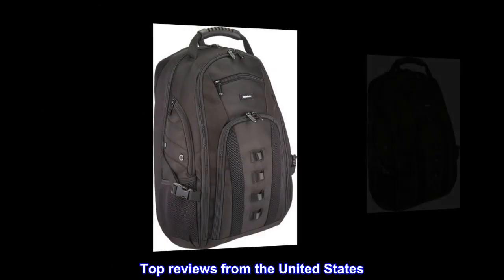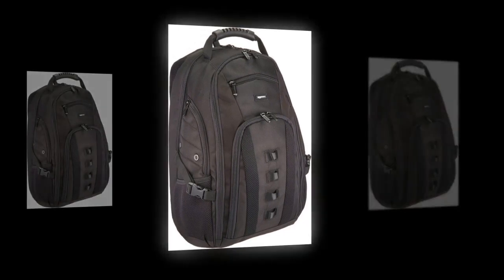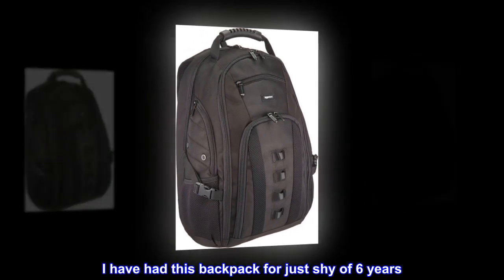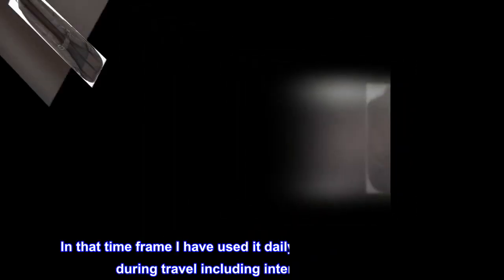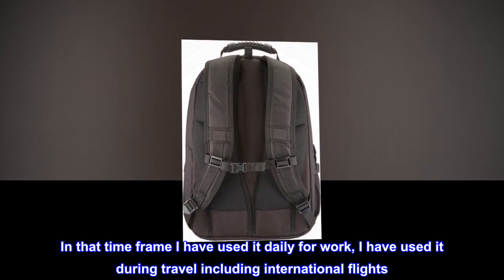Top reviews from the United States. Spacious and durable. I have had this backpack for just shy of 6 years. In that time frame I have used it daily for work. I have used it during travel including international flights.